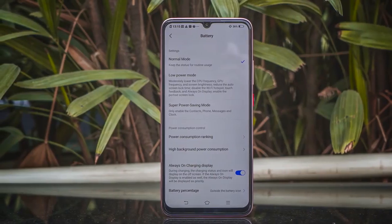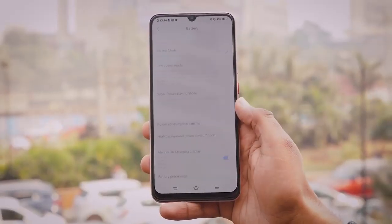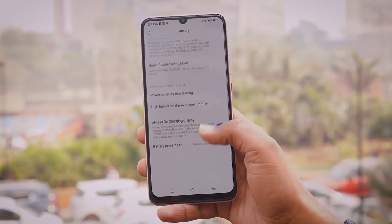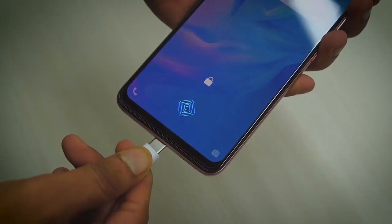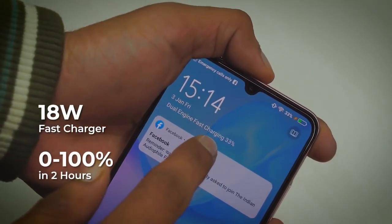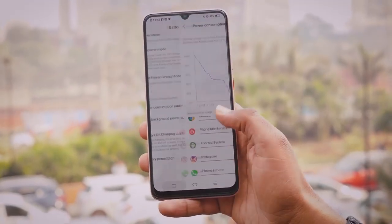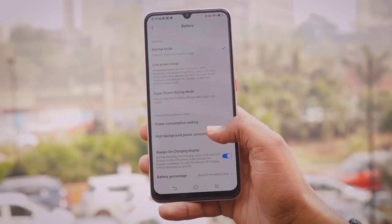Finally, the Vivo S1 Pro comes with a 4500 mAh battery. Unfortunately, you can't check the screen on time on the phone, but I did track 1.5 days of battery life on heavy usage. You also get a bundled 18-watt fast charger inside the box that can charge the phone from 0 to 100 in exactly 2 hours. I'm just confused that the Z1 X has a faster 22.5-watt bundled charger, so why didn't Vivo go with the same solution for the S1 Pro?